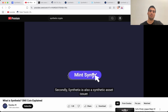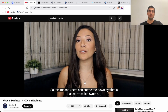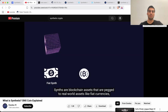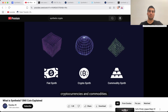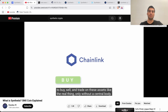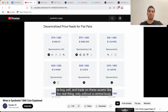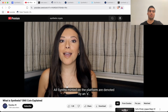Secondly, Synthetix is also a synthetic asset issuer. So this means that users can create their own synthetic assets called synths. Synths are blockchain assets that are pegged to real-world assets like fiat currencies, cryptocurrencies, and commodities. Their price is tracked in real time using Chainlink Oracle data feeds, allowing investors to buy, sell, and trade on these assets like the real thing, only without a central body. All synths minted on the platform are denoted by an S.